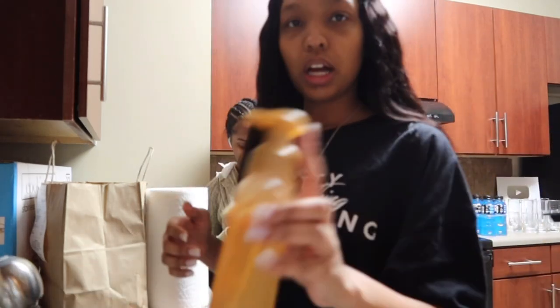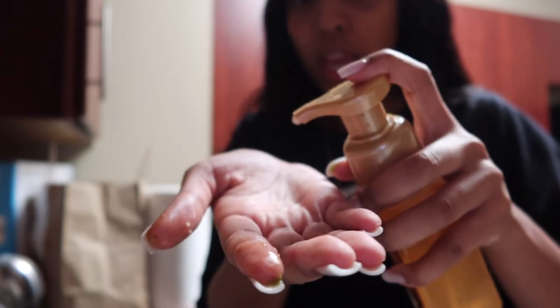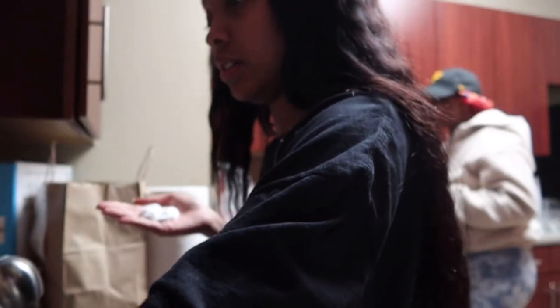Y'all, so look at my little soap. Ain't this cute? Well, they all little. They all the same. I got the soap from Bath & Body Works. It's iced cinnamon rolls. It smells like cinnamon rolls, y'all. I love this.